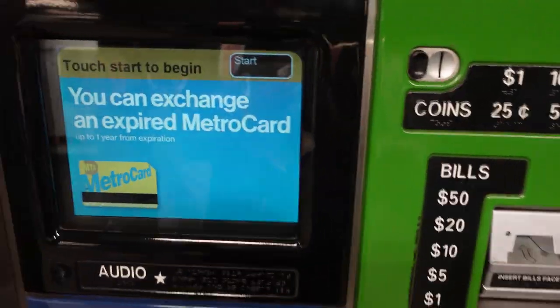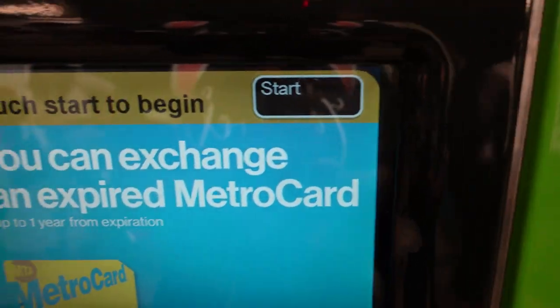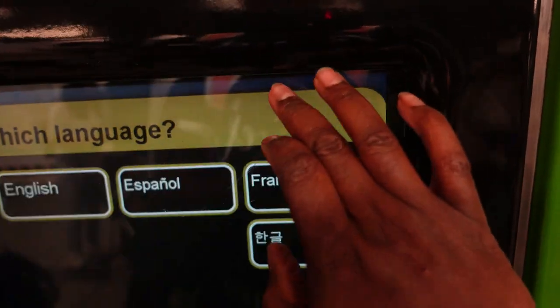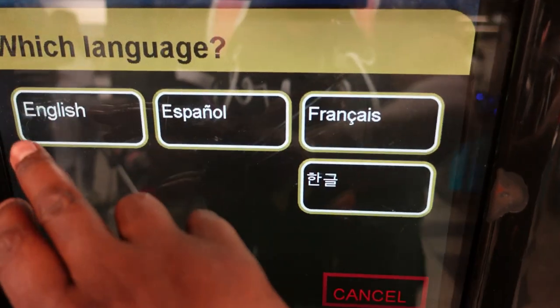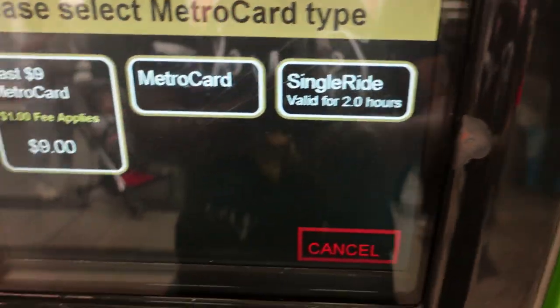But if you guys ever come to New York and you need to get a Metro card, this is the machine you're gonna use, and it's pretty simple to use. It gives you these options.